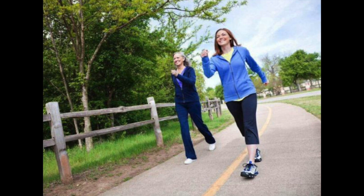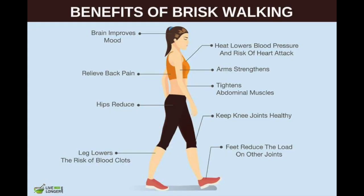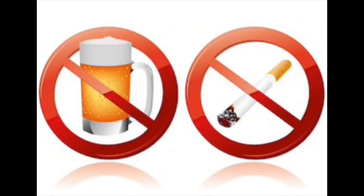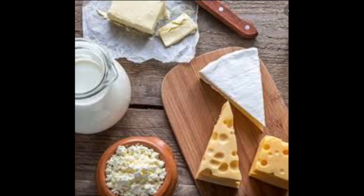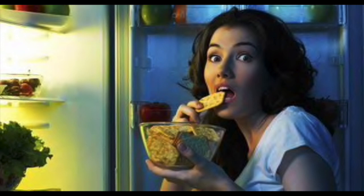Here is a checklist. Exercise, but avoid overly strenuous exercise that can be heating. Yoga is ideal and brisk walking. Get more sleep, 7 to 8 hours. Avoid alcohol and smoking. Eat lighter foods and cut back on dairy and red meat. Avoid late night snacks.